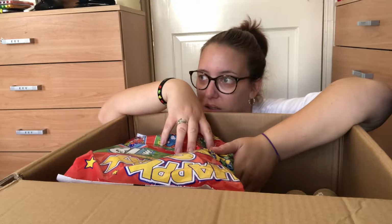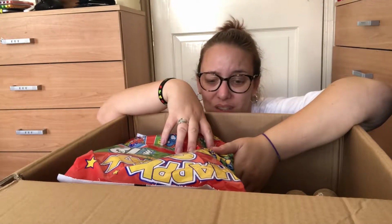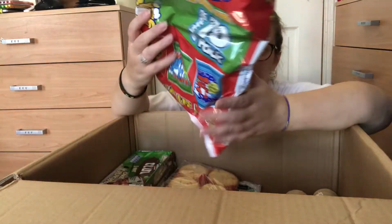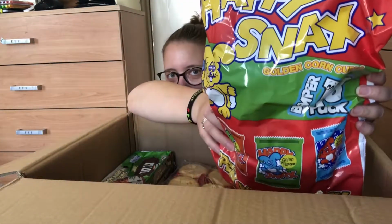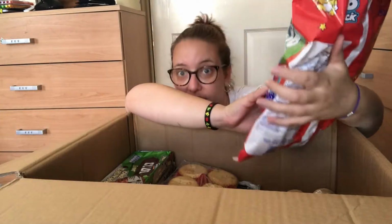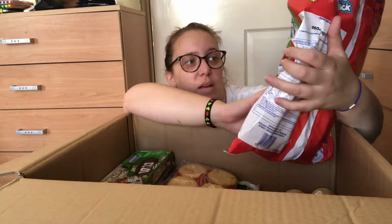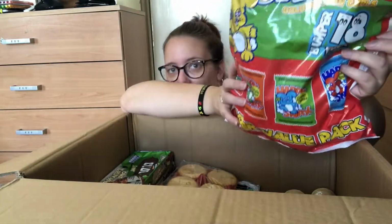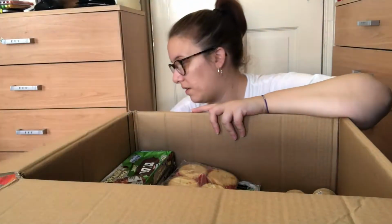Next up we have something I used to have as a child, and all my children loved them when they were younger, and do you know what? Doesn't matter how old you are, I will still eat these, never mind the kids. Yeah, they go down a treat with everybody in my house when I can find them. These were £1.20. It's an 18 pack of Happy Smacks, and you've got spicy tomato, cheese flavour, onion flavour and salt and vinegar flavour. Yeah, so they go down a treat. They're not actually out of date either, they've got October date on them, so yeah.